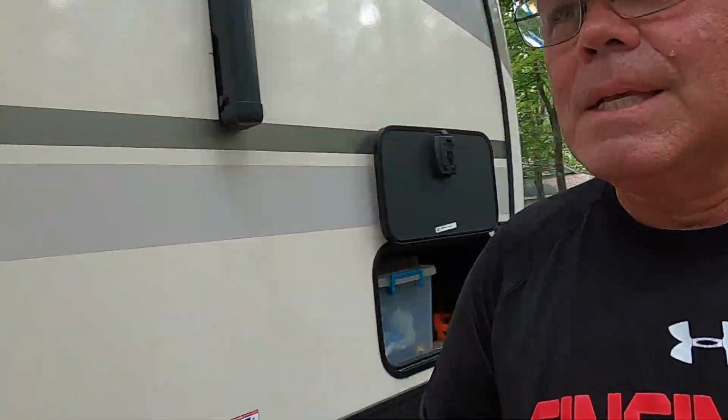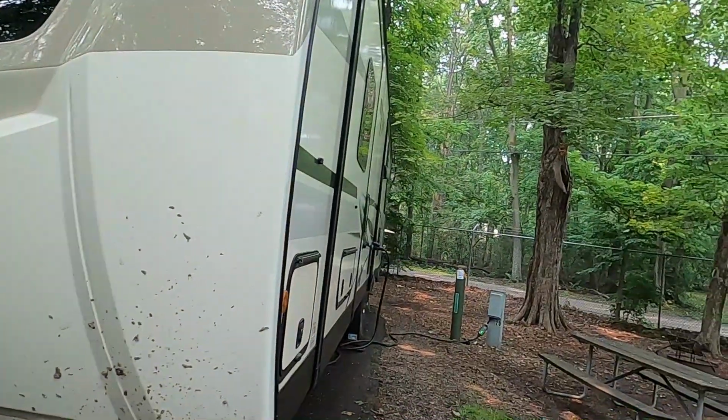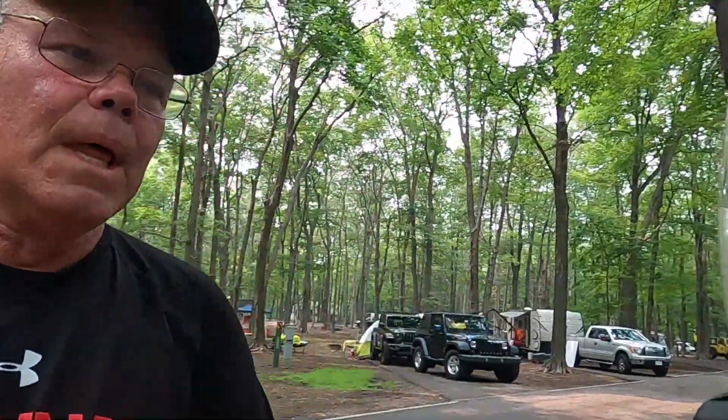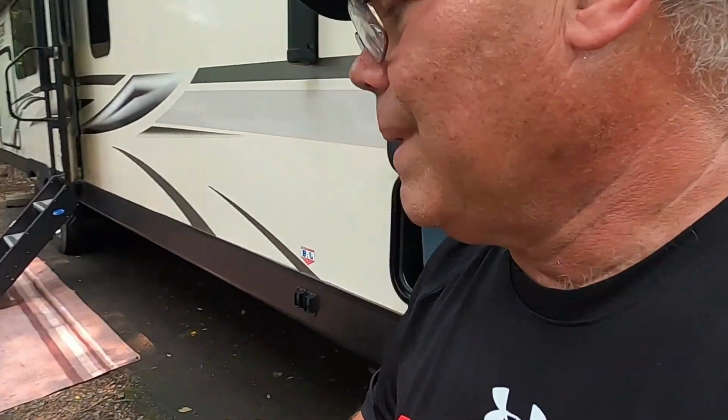So you know how they tell you that you're supposed to check your sewer, your water, your electrical connections before you unhook. Well, all we have is electric only, and it reaches just fine. So we thought we were doing well. Well, we unhooked, as you can see, and we parked the truck, and we didn't think. Check this out.